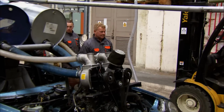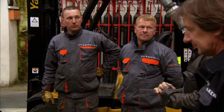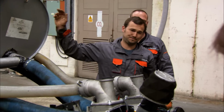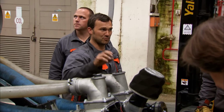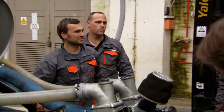Welcome to the test area. This is where we get a chance to see if the vehicle's actually going to work. Mark, remind me again what it is that we're looking to try and test. Well, we're going to fill the drums up with water, start the engine up, and then engage the pumps. Hopefully when we put power to those pumps, these pipes will start jetting out water.